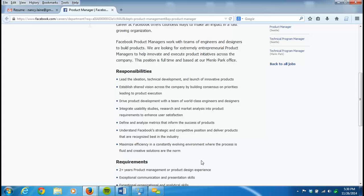And so, you have to ask yourself, what does this mean? Maximize efficiency in a constantly evolving environment where the process is fluid. That means you do it seamlessly, right? It's just like you could do this with your eyes closed. And creative solutions are the norm. Yeah. And so basically you want to use the term creative solutions a lot too. You want to show them different places where you've had to come up with creative solutions on the fly, and you have lots of times.